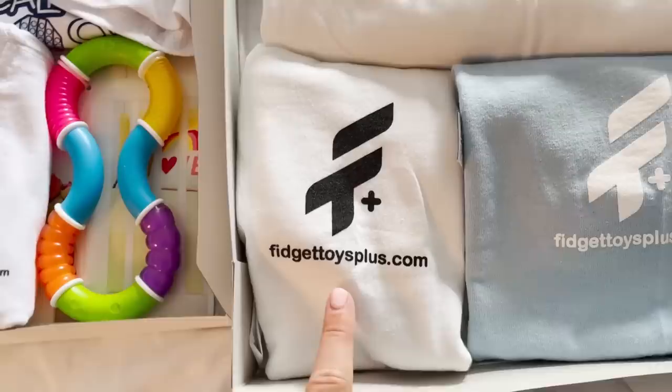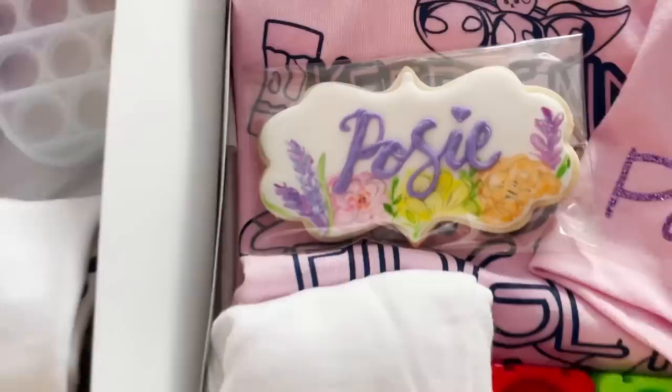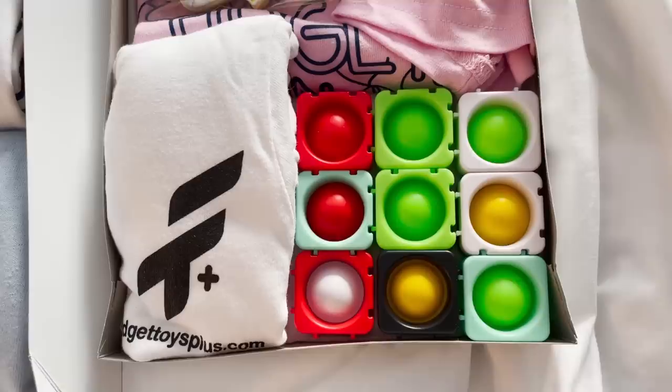And then this is Posey's little box. So she has a pink color change shirt just like Everly with her name on it. It says Posey. She has a cookie too. And then she has a white shirt to tie-dye with her family. And then for her age, she's two, so I thought these clicking little building blocks would be fun. They're like Pop-Its, but you can click them apart and you can build whatever you want. So those are their boxes.